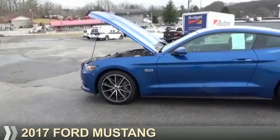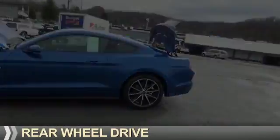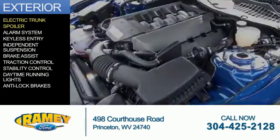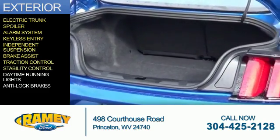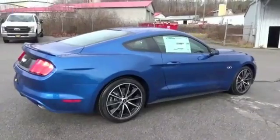Presenting the 2017 Ford Mustang. It's powered by rear-wheel drive, a 5-liter, 8-cylinder engine. The features include electric trunk, a spoiler, an alarm system, keyless entry, independent suspension, brake assist, traction control, stability control, daytime running lights, anti-lock brakes.